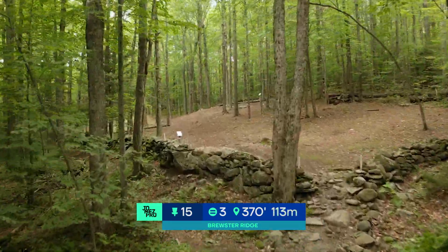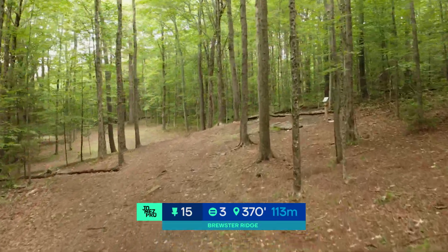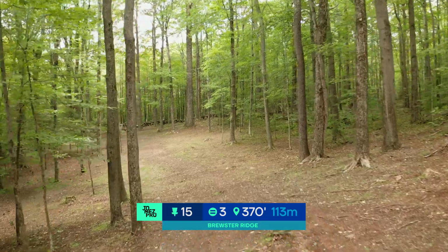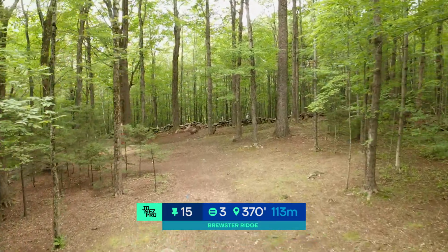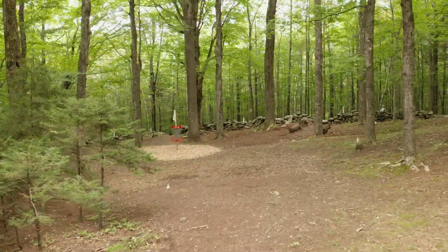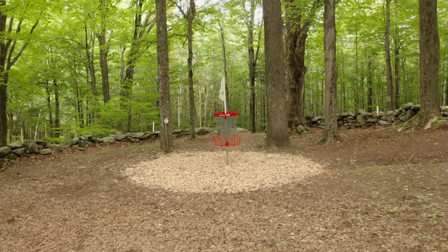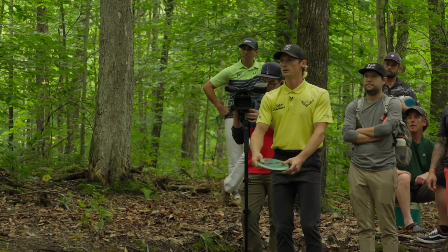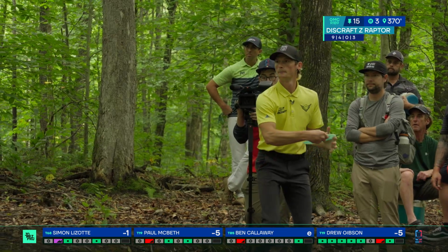Speaking of really hard, hole 15, par 3, 370. OB left the whole way. If you go out of bounds, you go to a drop zone that just plain sucks. It's just a sucky tee. You don't want to be there. Getting the gap is really the main thing on your mind here, but if you can somehow throw a hyzer shot that skips all the way down here for a look at the two, you are loving life. This is the one we thought would be the hardest hole, but it's the second hardest hole on the day.